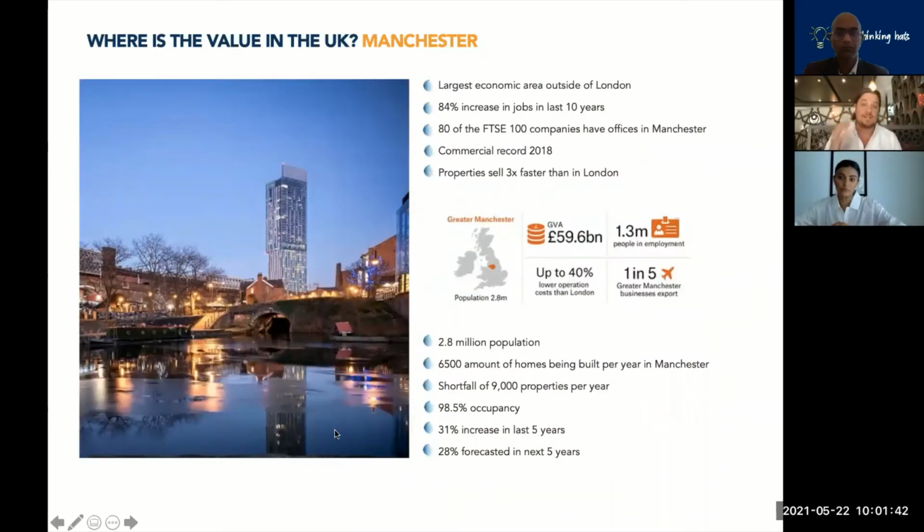Okay, now why Manchester? Manchester has been a hugely successful investment case for us over the years. It's a growing city. Again, it's an undersupplied city. It's the largest economic area outside London, with 80 of the FTSE 100 companies represented there. 84% increase in jobs in the last 10 years. Properties sell three times faster than London. I mean, Manchester is a major investment hub.